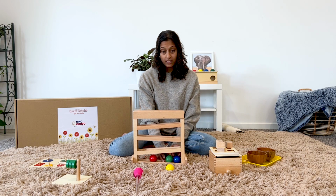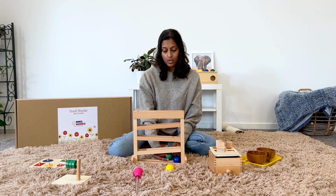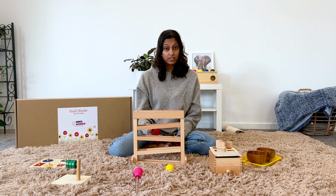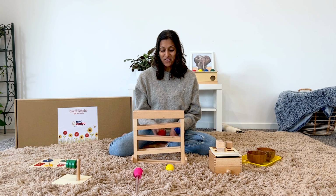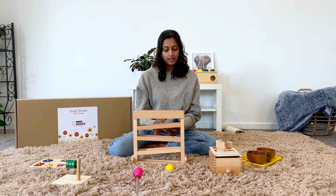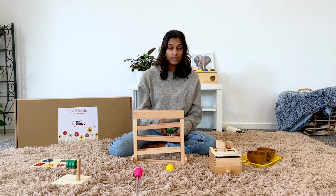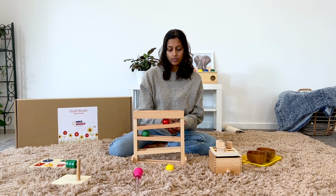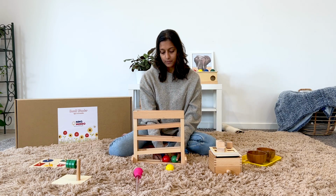So a child has to wait. They have to predict outcome. Now, predicting outcomes is an important skill. They have to really be patient for the ball to come down. They realize gravity, because the ball is only going to travel from top to bottom and not vice versa. If they stop a ball midway, they realize that it's not going to come till the end. So that in itself is a lesson. They learn the concept of speed as to how quickly can I put the balls, or how slowly can I put the balls for them to roll down.